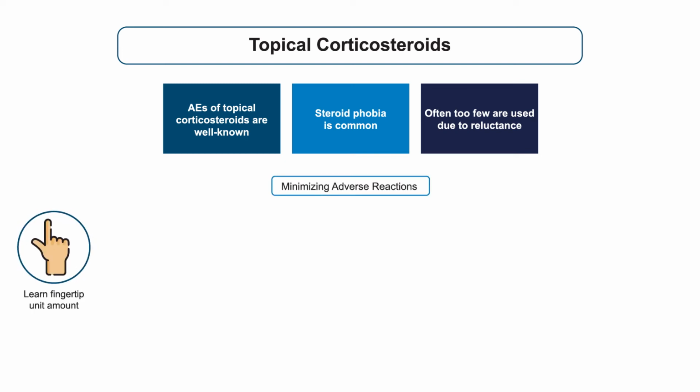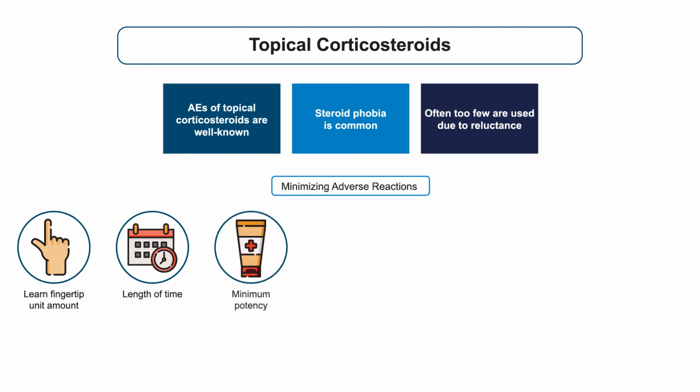So it's worth using and learning scales like how many fingertip units your patient will require, whether that's a child or an adult you're treating, for how long, usually for a few weeks, and then stepping down, and using the minimum potency. If you do that, you will minimize and generally eliminate adverse effects of topical corticosteroids. It's possible to thin the skin, particularly sensitive sites around the eyes, in the skin flexures where the skin is already thin, genital skin. You should have used low-potency corticosteroids on these sites of particular sensitivity. Other sites, like the scalp, the palms, and the soles, can take more potent corticosteroids with no significant problems.